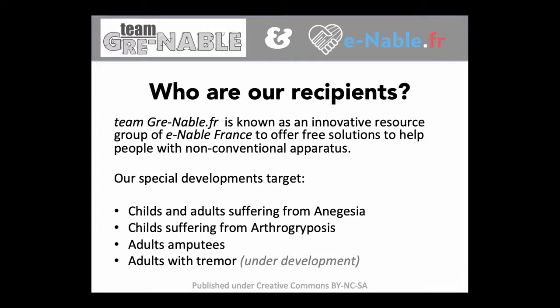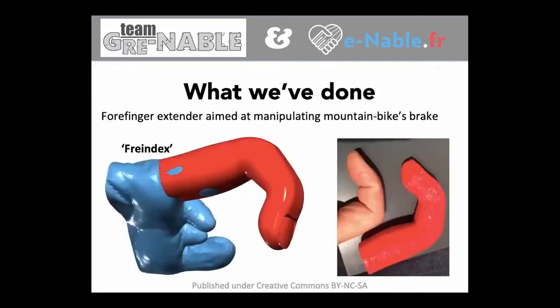So first, we started with children and adults suffering from analgesia. Then, thanks to a doctor of the hospital, we also take care of children suffering from arthrogryposis, which is another disease where the muscles from the end are blocked and so on. And we work for adult amputees. And something new is that we have been requested by a neurologist to find a solution for people suffering from tremor.